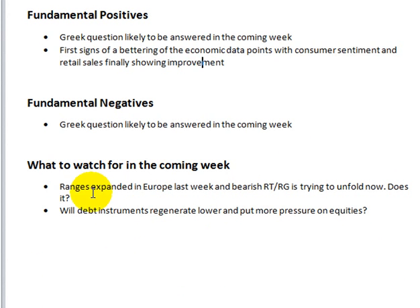What to watch this week? I think there's really two things. Do we see the ranges expand in Europe to the downside? Last week they did. Will they continue? Are we going to retest, regenerate lower? Or is that half full glass really going to materialize and we're going to see the bounce back up? There's going to be some sort of Greek resolution, and so forth. Will the debt market continue to generate lower? If it does, I suspect that's going to become more of an issue.